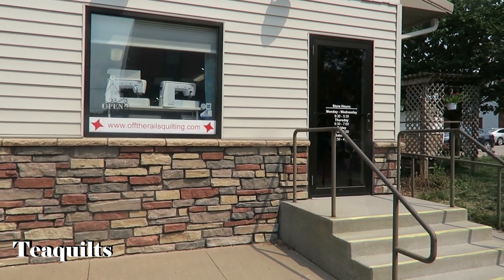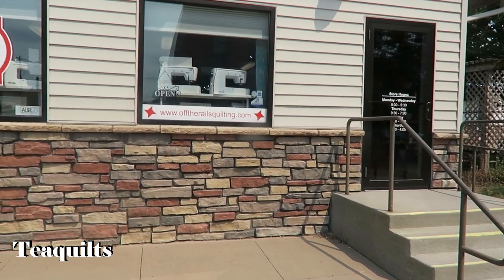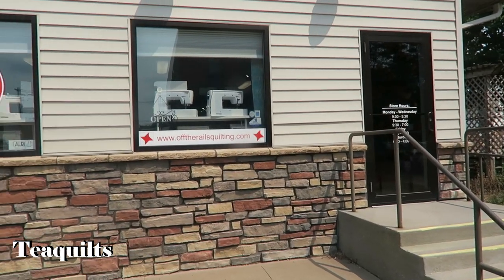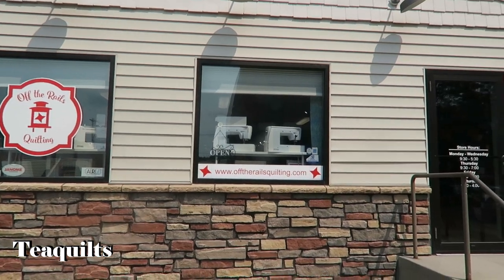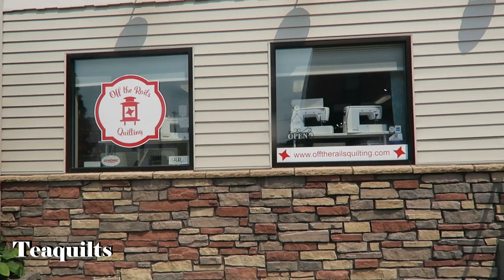I did buy a panel for my niece. I'm gonna give it to her in memory of her dad, who was a Marine that passed away a few years ago, my brother. So that's the only reason I bought that, but it was $12.95. I thought that was really expensive, but other than that, the shop was nice. The owner is nice. She was in the shop. Got to chat with people. So now we're going into Off the Rails Quilting.